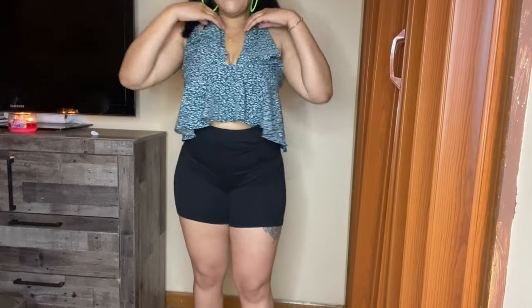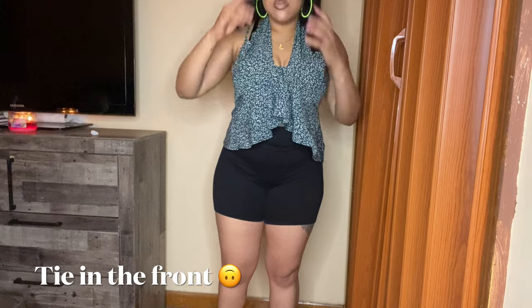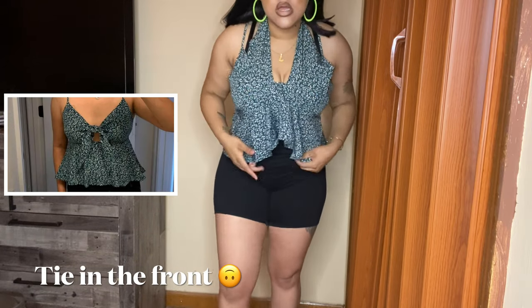Yeah, but I don't know about this shirt. I don't know if it's supposed to be worn like this, or maybe tie these up up top. If this is how it's supposed to be worn, this is what it looks like. If you're going to wear this though, I would suggest wearing either a tube top under it or a strapless bra. But this is super cute. This is giving me mom vibes. Like, I'm a mom. I don't know. Don't mind me.